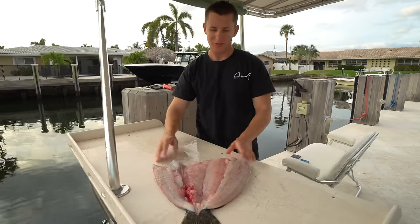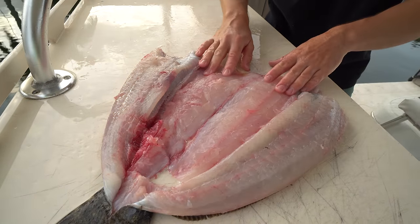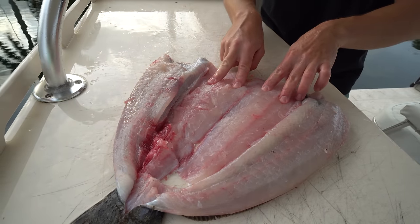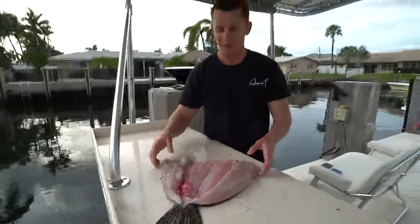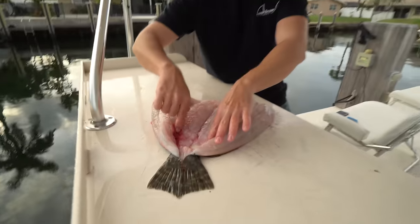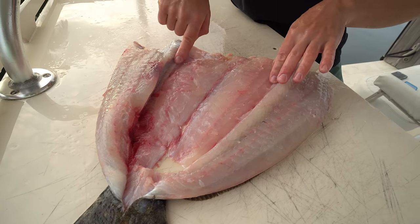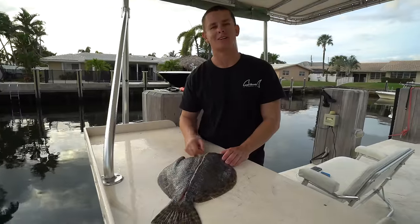So this is what it looks like. At one point this was a flounder. Now we got the four quarters of our fish, the bottom portion, the belly portion, and then the top portion. What I'm gonna do is I'm gonna make a really good stuffing. Pretty much everything's gonna be edible, except along here you have some bones at the outer edge of the fish. Everything is gonna be absolutely delicious and I'm very excited to try.